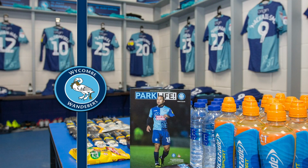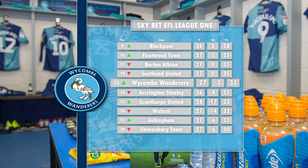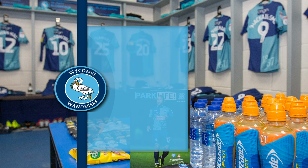Well, we're almost out of time here at the Chairboys. Just time to look at the league table. Wycombe currently sit 13th in the table, and we've got upcoming fixtures against Bristol Rovers and Plymouth Argyle. Keith, with those 2 fixtures in mind and with this result in mind and what a confidence boost it will be, do you see those two fixtures as very winnable games?